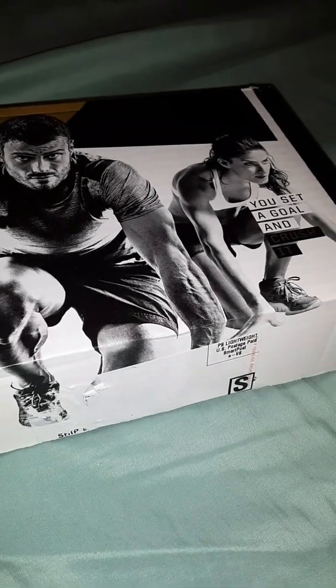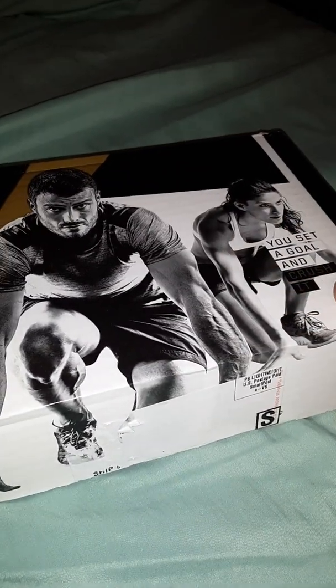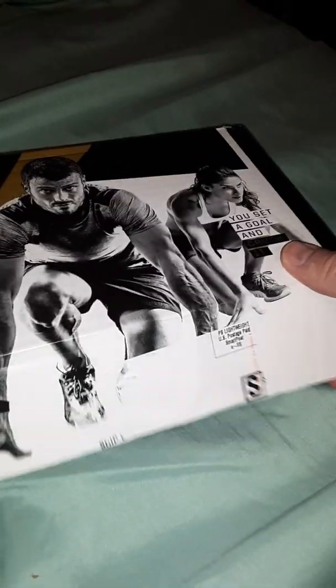Alright, I wanted to go ahead and show you guys, before I use this stuff up, what came inside of this GNC Pro Box. So let's take a look.